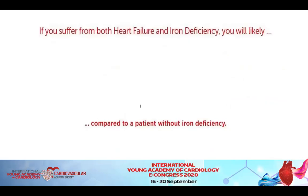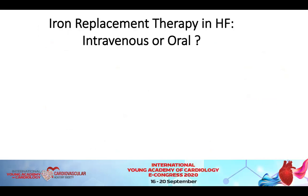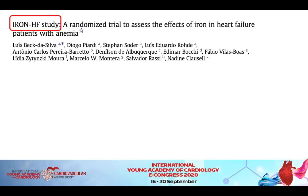So a patient with both heart failure and iron deficiency will likely suffer from 13% reduced exercise capacity, and has his quality of life reduced by 19%, and an increased risk of 42% to die compared to patients without iron deficiency. So we have to treat iron deficiency, but should we use oral or IV iron? We will try to find an evidence-based answer with randomized clinical trials.